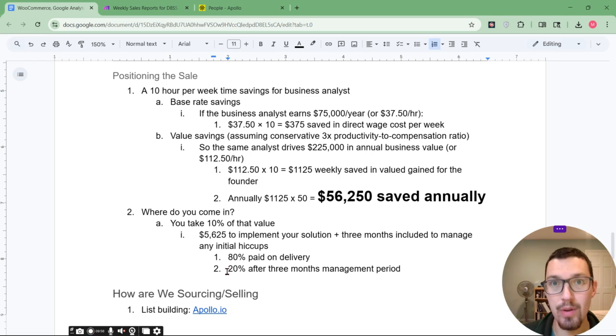After you take care of business for 3 months, this is working for them. They're seeing the value from it. Then you bill them for that last 20%, whatever, $1,200, whatever it is. And there you go. And there you have it.